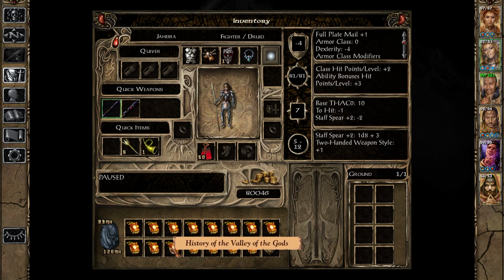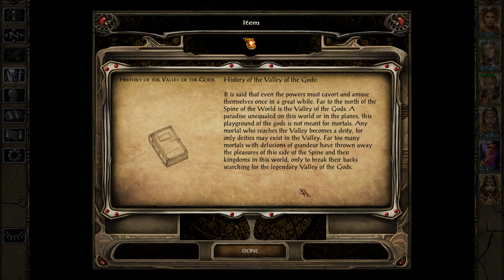The history of the Valley of the Gods. Oh, short. It said that even the powers must cavort and amuse themselves once in a great while. Far to the north of the spine of the world is the Valley of the Gods, a paradise unequaled on this world or in the planes. This playground of the gods is not meant for mortals. Any mortal who reaches the valley becomes a deity, for only deities may exist within the valley. Far too many mortals with delusions of grandeur have thrown away the pleasures of this side of the spine and their kingdoms in this world, only to break their backs searching for the legendary Valley of the Gods.